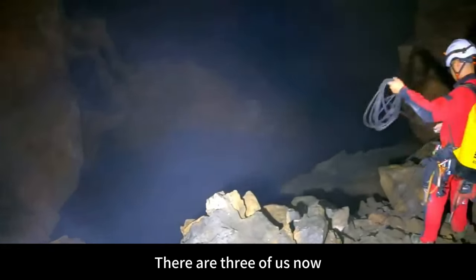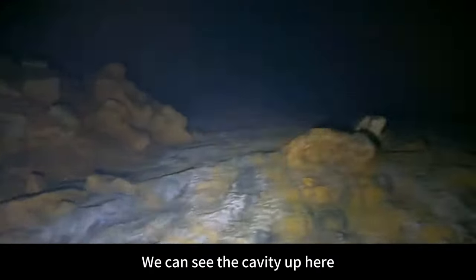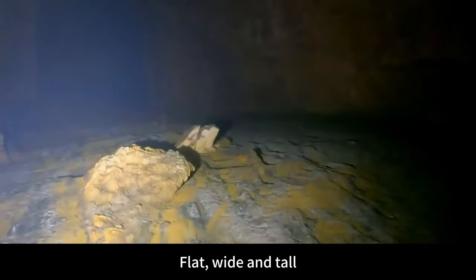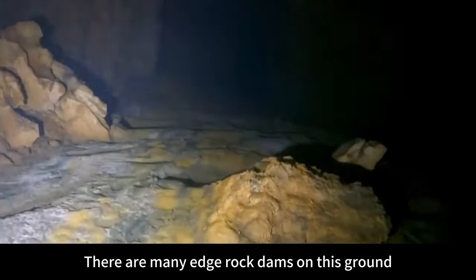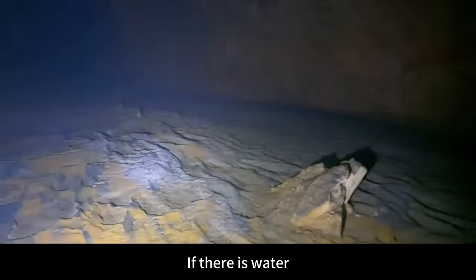There are three of us now. We all came up from this cliff very safely. We can see the cavity up here, still very flat, wide and tall. There are many edge rock dams on this ground. Did you see it? But it has dried up now. If there is water, it must be very beautiful. Keep going.